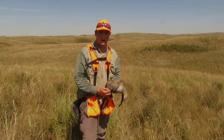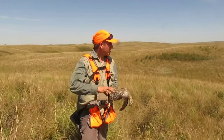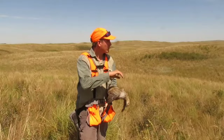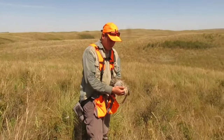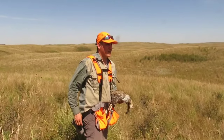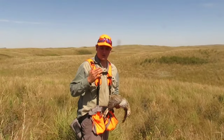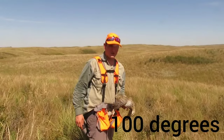And I just went for a quick little walk over some sand, the Sandhills. We had broken a covey up earlier, and we were able to get three birds. So we decided to go for a long walk, see if we couldn't get that covey up. And typically when you're hunting grouse, we're hunting grouse in 90 to 95 degree weather. So it's a little hot out.